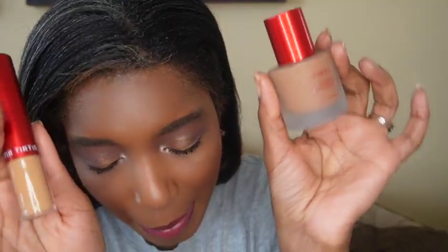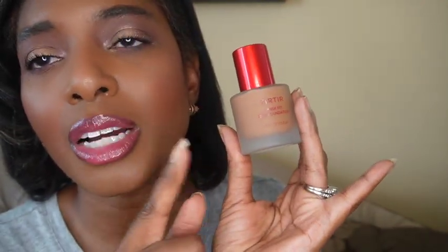Okay. This is what I really want to talk about. I know this is what you really want to hear about. Let's talk about these complexion products. I actually am going to start with the foundation first. So I won't torture you much longer when we talk about the foundation. Okay. The description is correct. They describe this as a luminous full coverage foundation.